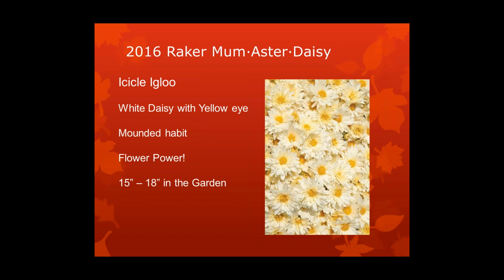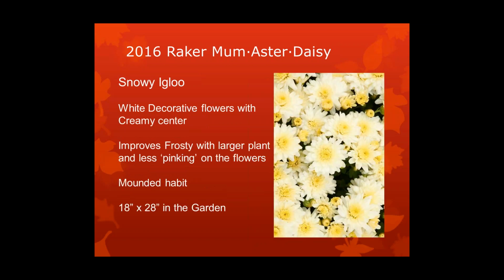Okay, here's the Icicle Igloo. It's a creamy white daisy with the yellow eye, a little more compact in the garden. Snowy Igloo. It's a white decorative with a creamy center. It's an improvement over Frosty, although we carry them both. It improves Frosty. It's a little bit larger plant, and the flowers tend to blush less or pink under cooler conditions. It's a mounded habit, and I would say, order Snowy, and if for some reason we don't have it, you can always sub Frosty.